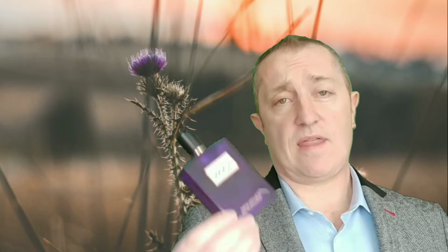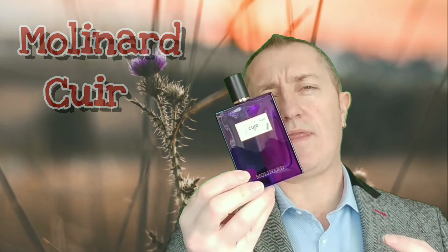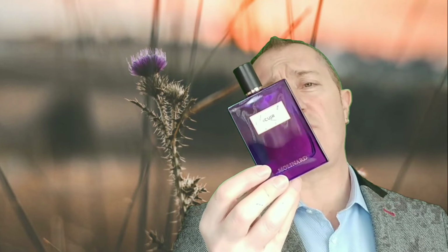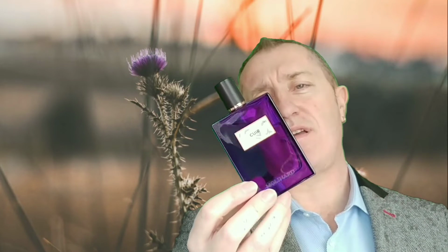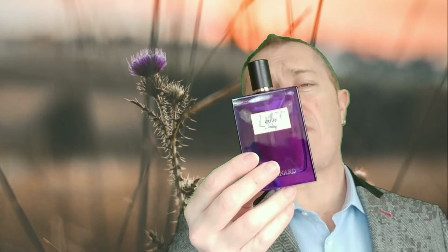It obviously wouldn't be one of my reviews without maybe a couple of Molinards, because they are one of my favourite houses. And that one again is Quill, a brilliant leather scent, a suede leather, soft incense, there's oud in there, lemon. It's absolutely to die for. The projection on that is really strong. It's got a longevity of 8 to 10 hours, on clothes even longer. Absolutely fantastic fragrance, and you can pick that up for a 75ml EDP.